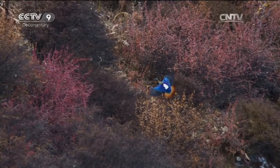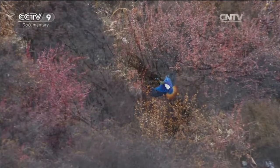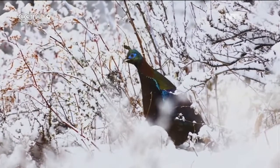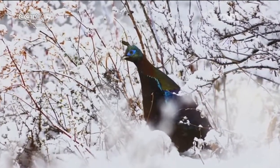The photographer Dong Lei's favorite spots lie 4,200 meters above sea level in the northern foothill of Yarlung Peri Mountain. Against a backdrop of white snow, the feathers of the Himalayan mon owl take on a whole new life.